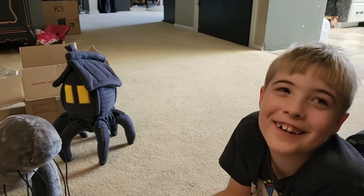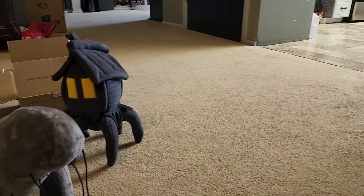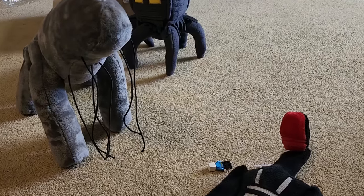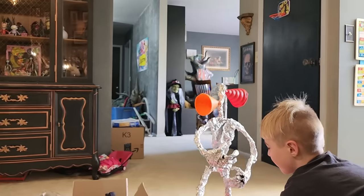Speaking of Siren, I have one that Papa and I made. You want to go get it and we'll show it really quickly? We decided to make an aluminum foil Siren Head this morning. Max is going to grab him really quickly. Look at that bad boy.